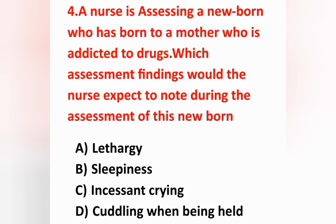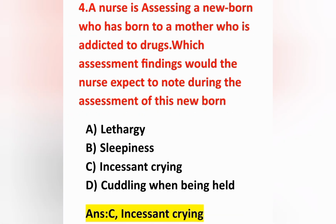that is the question. So, a newborn who is born to a drug addicted mother is always irritable. One of the signs of this irritability is crying. Okay, so the answer will be option C, infant crying. First option lethargy or sleepiness, that will not come. The infant is always irritable and crying. So option A and B are not correct. And curdling when being held, here the baby is irritable, because of that the baby will be hyperextended instead of a curling posture. Okay, so here the correct answer is option C.